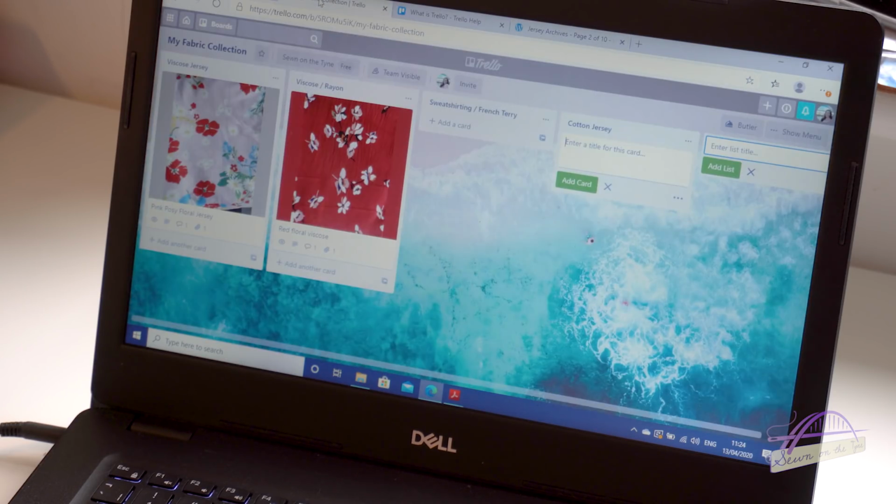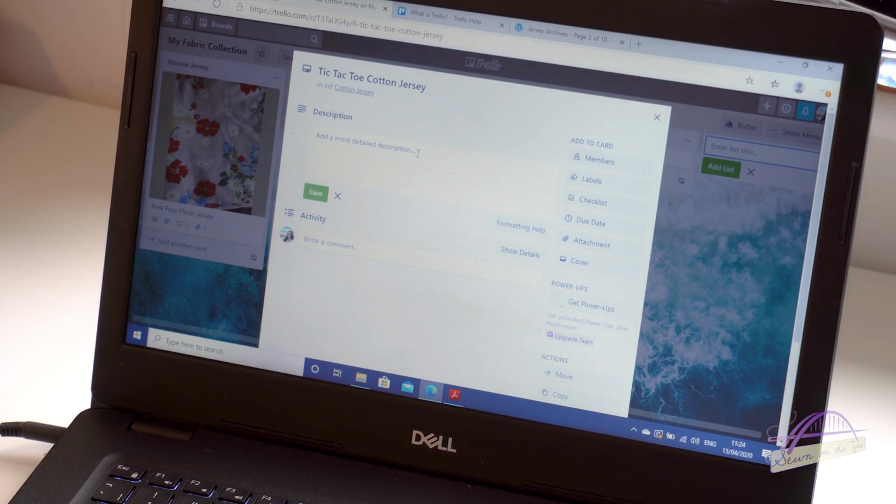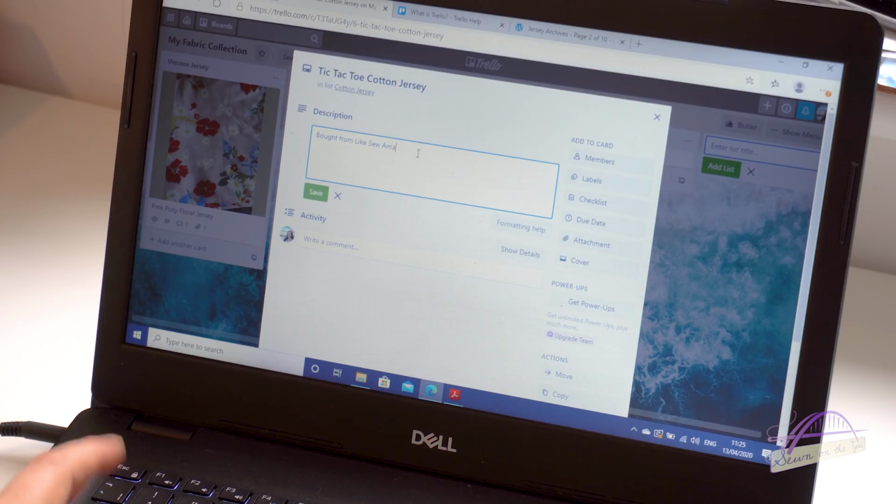So I'm going to go back to my fabric collection. I'm going to add a card, Tic-Tac-Toe Cotton Jersey, and add card. Then if I was to write in there, that will be adding another card. So I'm going to go and click on Tic-Tac-Toe Cotton Jersey, and that's where I can add a detailed description. So I'm going to say bought from Like So Amazing in April 2020.